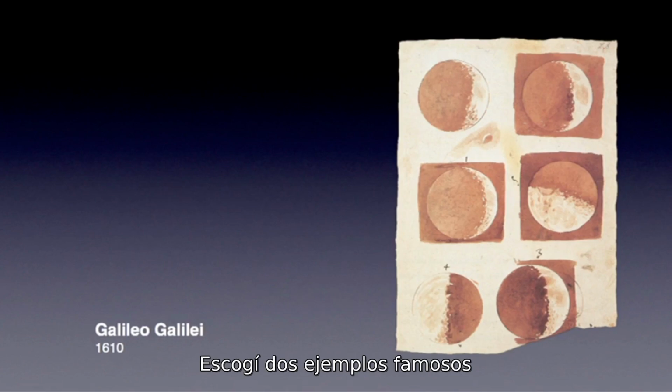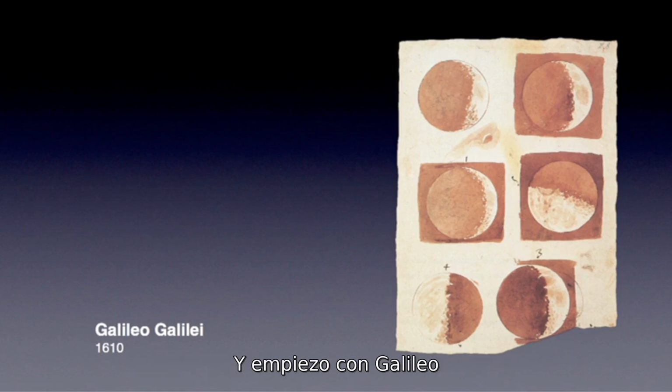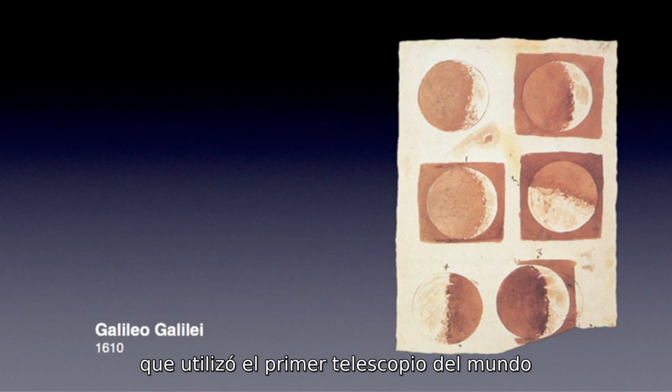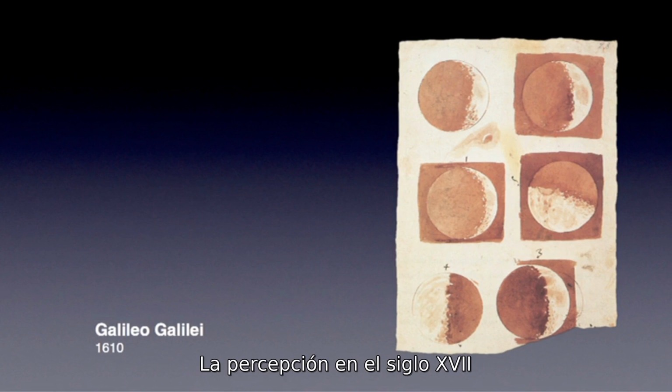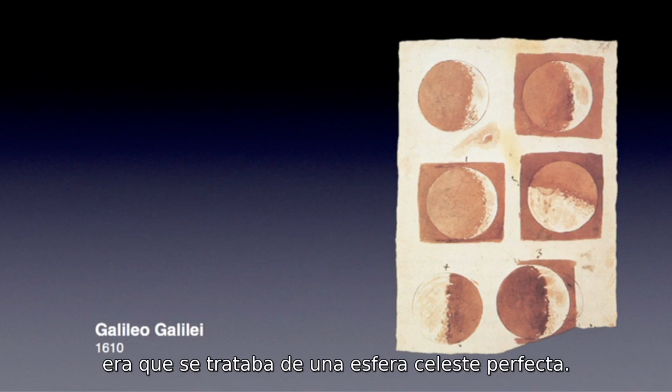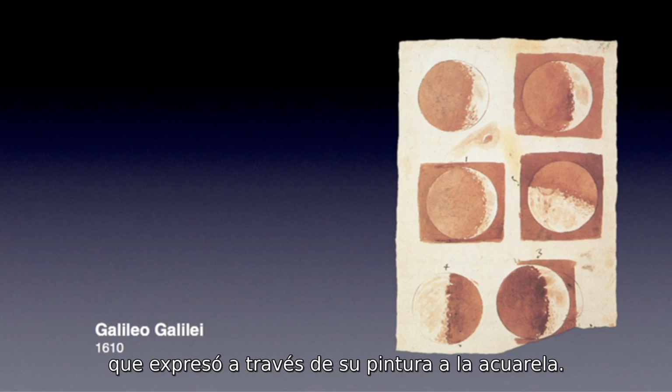I picked two well-known examples because they're very well known for expressing science through art. I start with Galileo, who used the world's first telescope to look at the moon. And he transformed our understanding of the moon. The perception of the 17th century was that the moon was a perfect heavenly sphere. But what Galileo saw was a rocky, barren world, which he expressed through his watercolor painting.